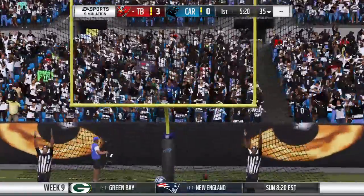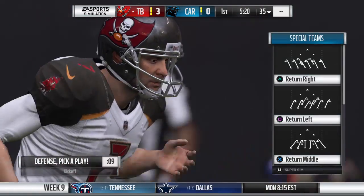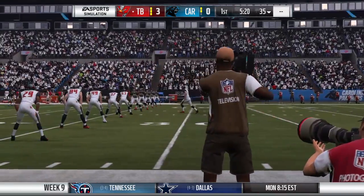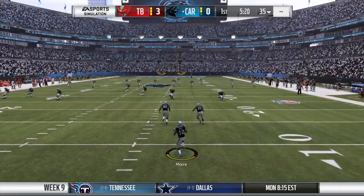And Catanzero's kick is right through, and the Bucs take a 3-0 lead. So they get the field goal, but that was a 14-play drive to get 3. It sounds like you're going negative on me. I was. It sounds like you're thinking the 3 is just not that good.